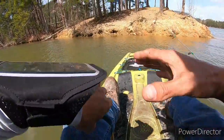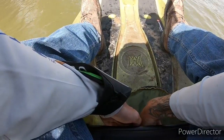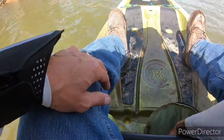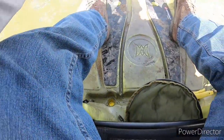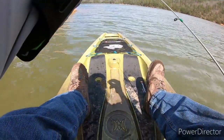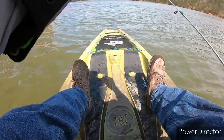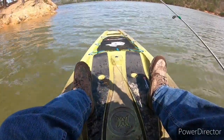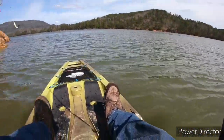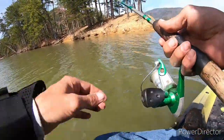Oh, that wind's blowing me plumb back out now. Alrighty. Well, the skunk's off the boat. Yeah, I felt him. I thought I got hung in some weeds. I couldn't feel nothing fighting. And finally I felt a head shake and I was like, oh, I got a fish. I thought it was a bluegill or something, but I'll take it. Maiden voyage on a new boat and caught a fish at the same time. Same day, heck yeah.